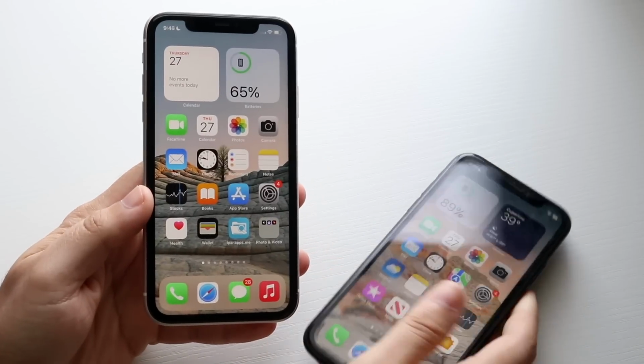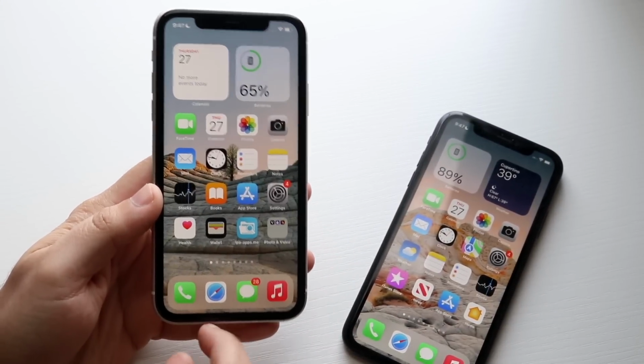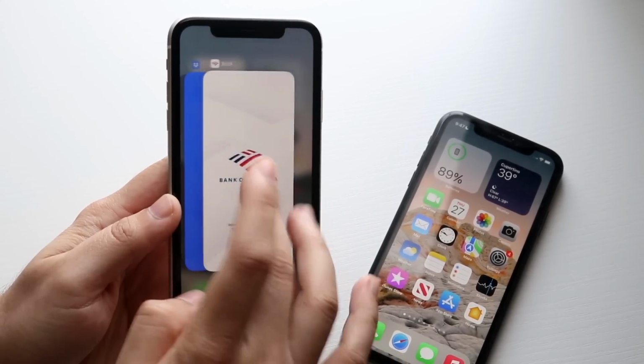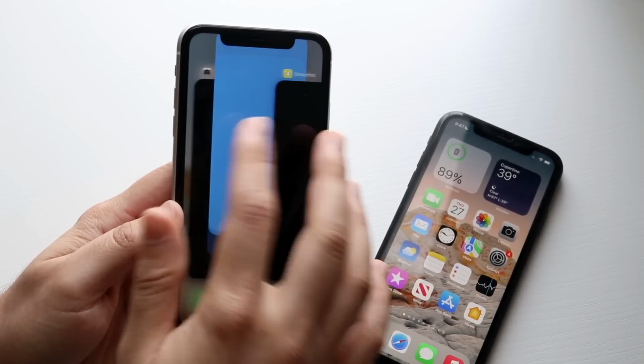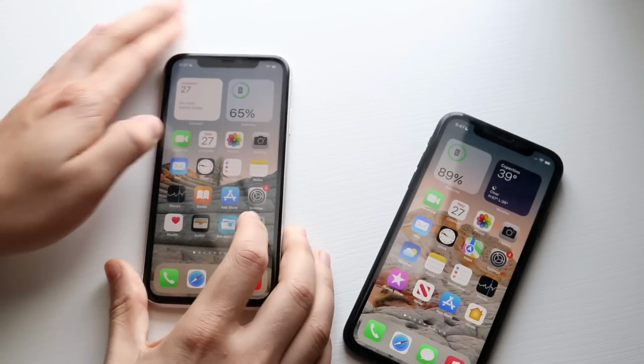Now, this is the bigger thing. In terms of longevity, the iPhone 11 is definitely going to outlast the iPhone XR as far as we know. Now, there's still a chance where the XR is going to be getting extra software versions and maybe it'll last as long as the iPhone 11, but realistically, the iPhone 11 is probably going to beat the iPhone XR.